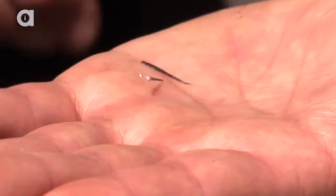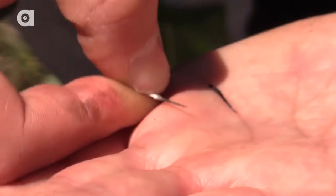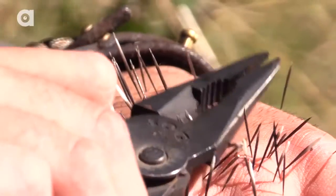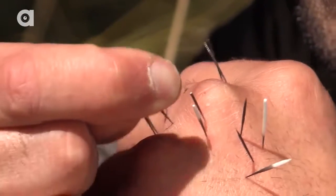Wow, I mean, that was buried into my hand up to the white. That is a serious quill in my coyote paw. Oh, moral of this story, do not get quilled by a porcupine. I hope you guys learned something here today. If you are ever quilled, snip off the top, it will release the pressure, grab, twist, and pull it out.